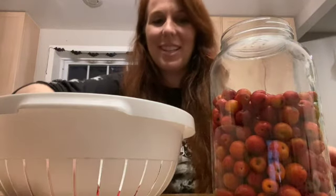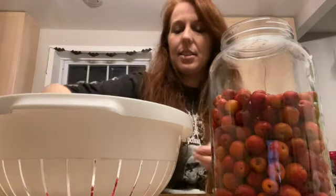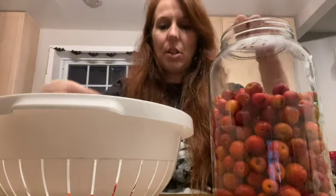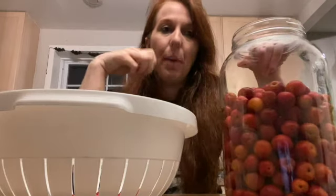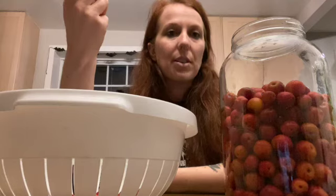Oh, I realized I did one step without telling you about it. The day that I got home, the thing that I did was, each one of these is kind of like a cherry where it'll have a stem. You want to remove them. That is probably the most time intensive thing about using crab apples, that you'll have to remove all the stems.